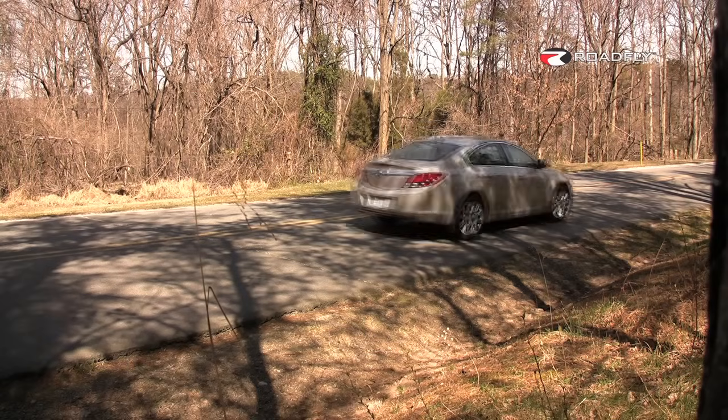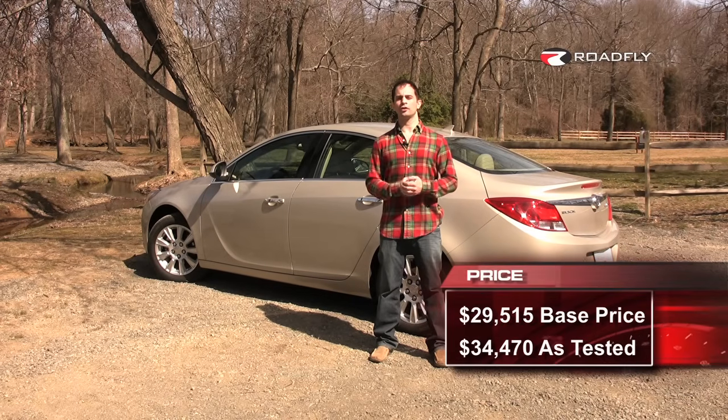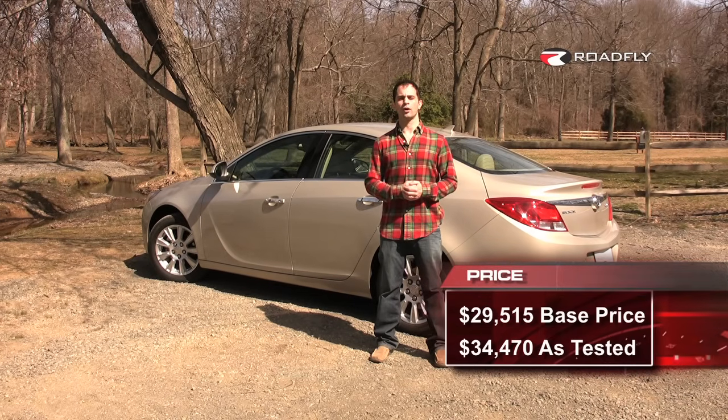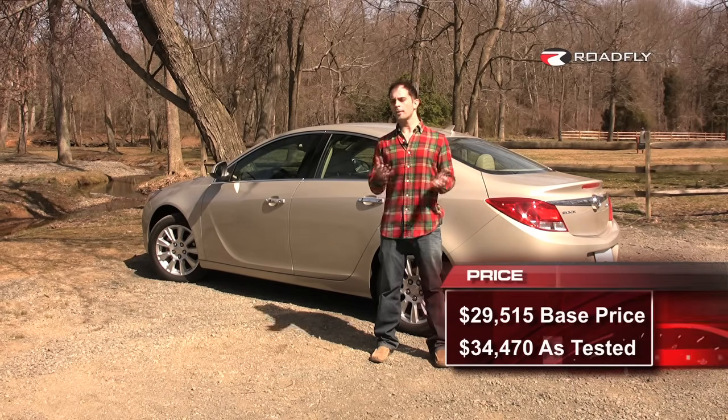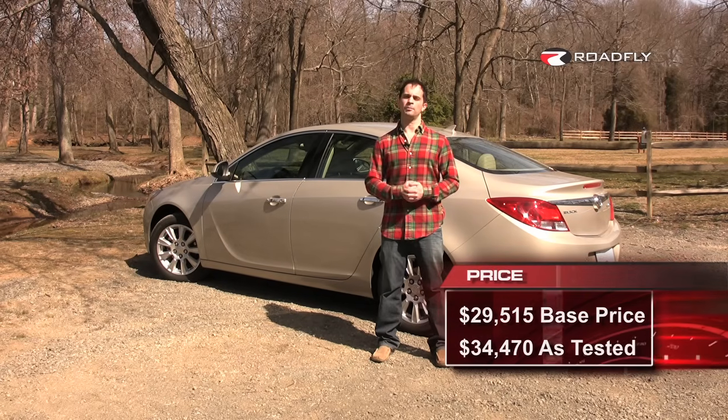So, the eAssist is terrific, and it'll get this car to 60 in about 9 seconds, which is pretty impressive considering it is a 3,700 pound car. So if the Regal appeals to you, go down to your nearest Buick dealer and see what kind of incentives they're offering on it these days. With the right amount of cash back, or whatever they're calling it now, this could be a really sweet buy.